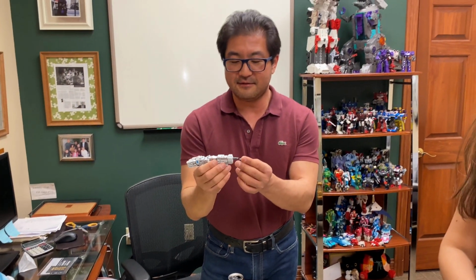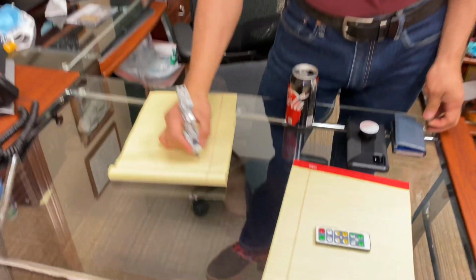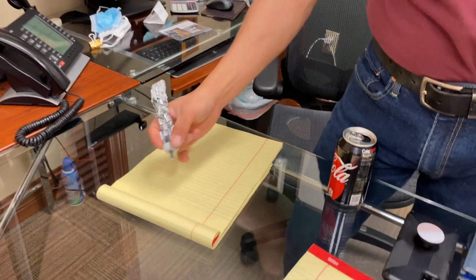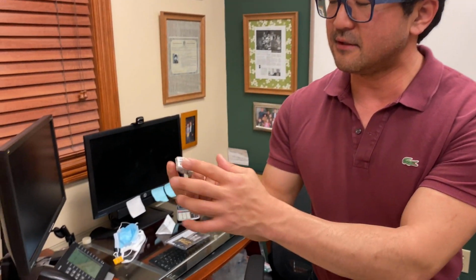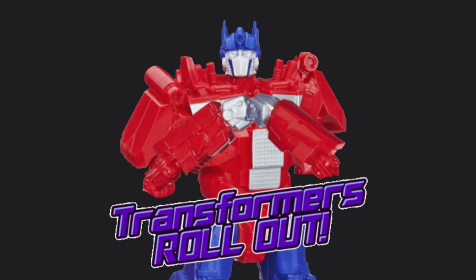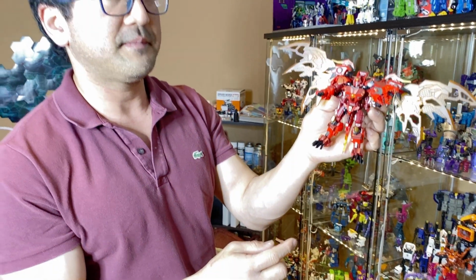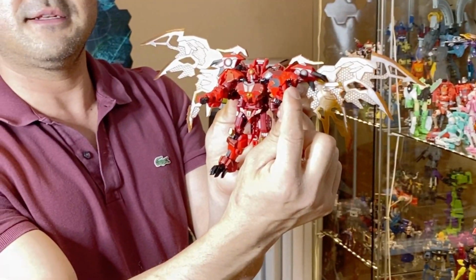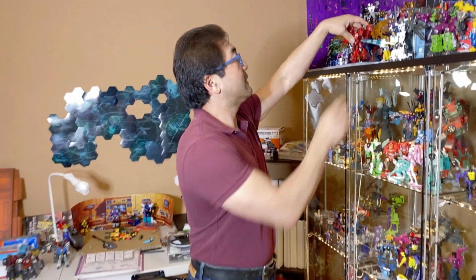Yeah, this is my Transformers pen. I take notes about my clients with my Transformers pen. It turns into Ultra Magnus without the Ultra Magnus armor. See? Wow. Autobots transform and roll out. Megatron, so instead of a gun, he's got a dragon head. That's really cool.